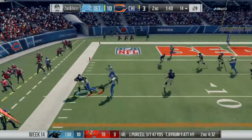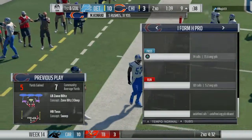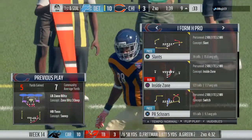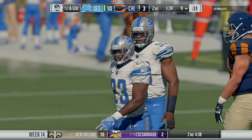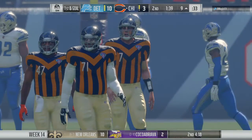Now they're in second and manageable. A 5-yard gain, and now they're set up 1st and goal. At this stage of the game, the run-pass numbers are a little bit out of whack because most of their yardage has come through the air. But in a sense, that just sets things up for big runs like that because the defense might be a little bit off balance. They pick up another first down with that run.